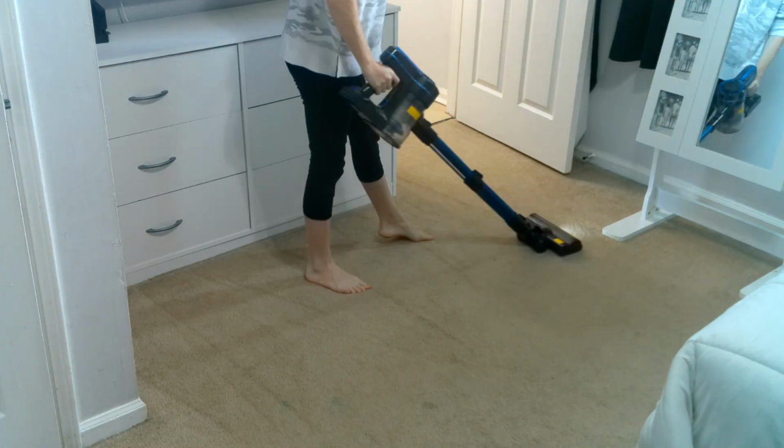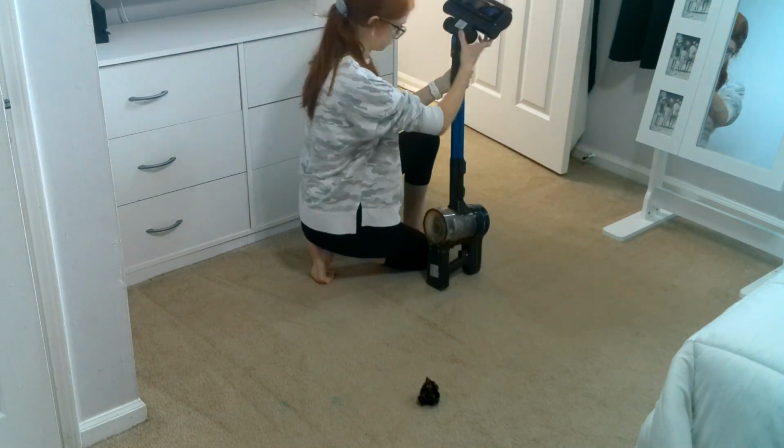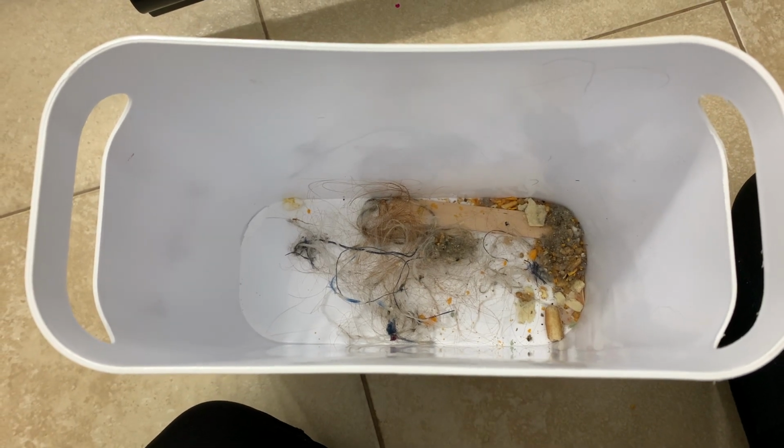So I took all of that out and I cut all the hairs that were tangled around the brush. And then when I went to vacuum the living room later in this video, it was still doing the same thing. It was hardly picking anything up. It barely made a difference.